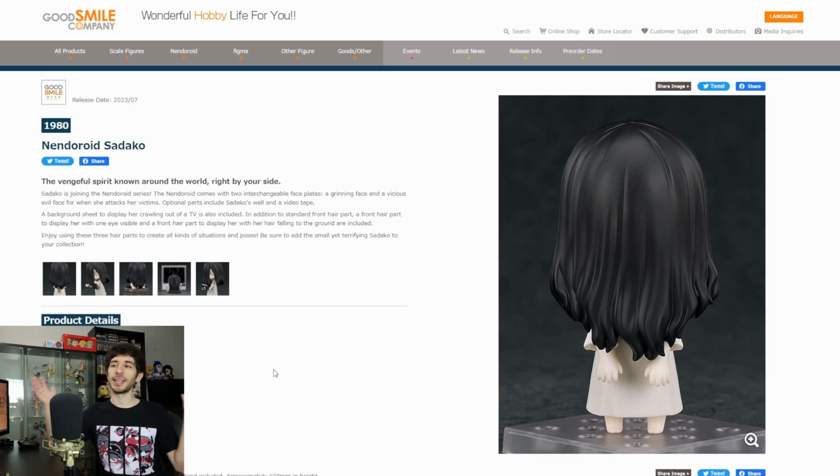And to wrap it up, we are getting Sadako from The Ring. Yes, they're making Sadako into a little toy. That is very funny. Good Smile Arts Shanghai, I might have kind of crapped on you this video, but I'm liking this concept, so I'll give you the benefit of the doubt here. Now, she doesn't come with that much. She doesn't really look super impressive either, but you do get what you should, right?